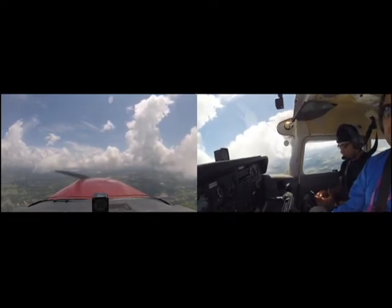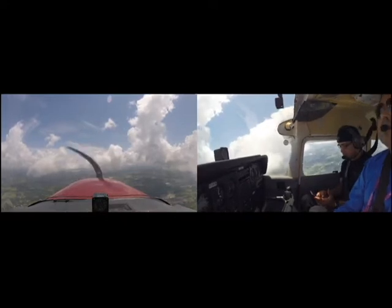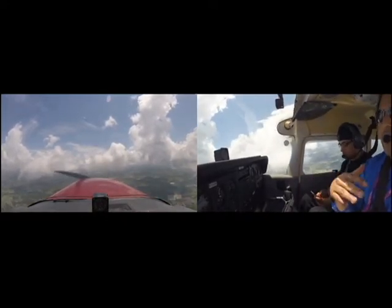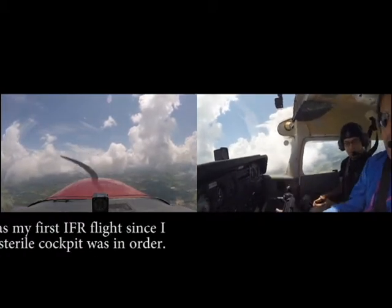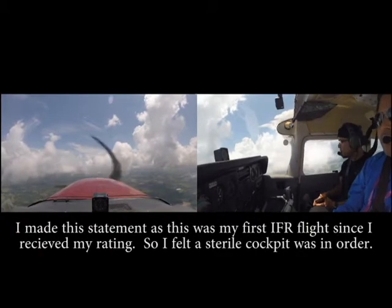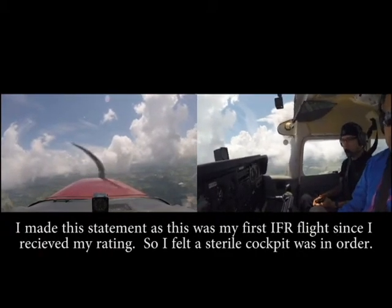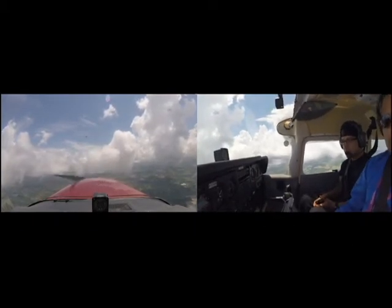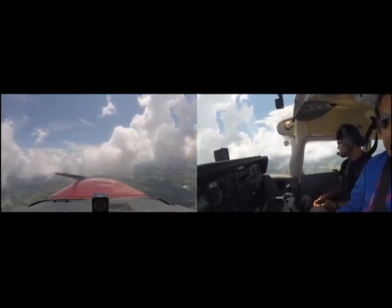Tampa approach, Twin Star 609 Sierra Alpha is calling for picking up our IFR flight plan. All right, so once we get into the cloud, we'll be a little bit focused here, and just keeping an eye on our gauges. Understood. Do your thing. What's your current altitude?